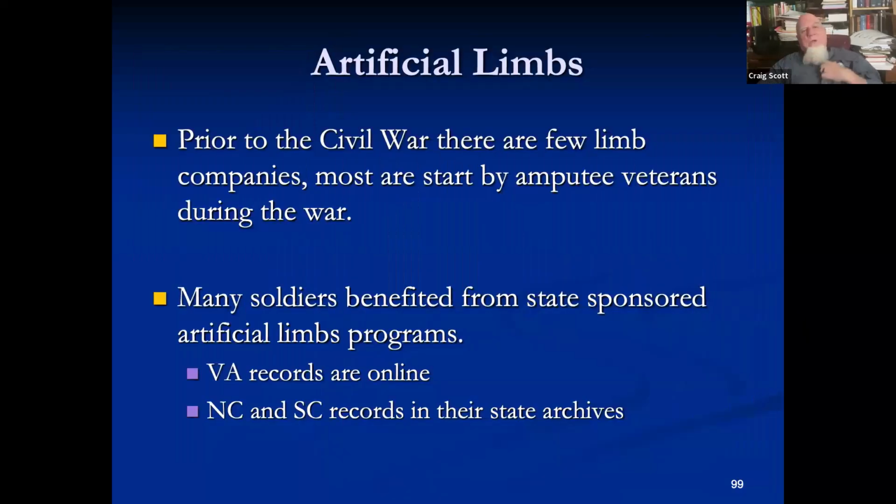Artificial limbs. Prior to the Civil War, there were few limb companies. Most of the limb companies that will exist after the Civil War are actually created by amputee veterans. So in the Confederacy, the program was by state. Virginia's are online, North Carolina and South Carolina, the records are in their state archives.